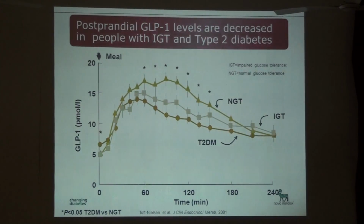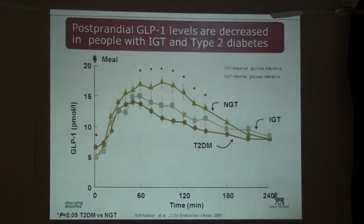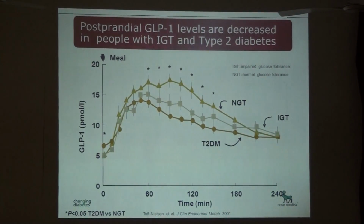And I think it's pretty self-explanatory from this graph. The NGT is somebody who's normal, so you can see he has high levels of GLP-1. A person with impaired glucose tolerance is in the pre-diabetes phase. He definitely has a reduction in the circulating GLP-1, and a person with type 2 diabetes is even further reduced as compared to even an IGT. So this has proven Dr. Nauck's theory that postprandial GLP-1 levels are decreased in people with pre-diabetes as well as type 2 diabetes. So this is one defect which the incretin therapies are trying to replenish with the current available drugs.